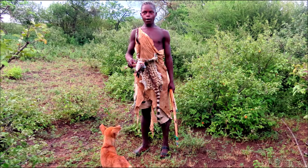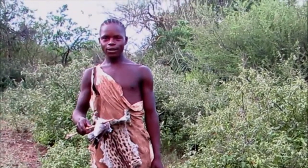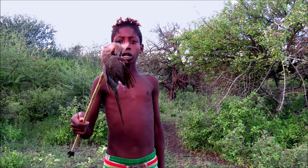Of course, each of the boys had to show me their kills. This is the hunt leader. He's saying that this was easy for him to do. This is the boy I call Green Pants. He had a great time demonstrating the sound the bird makes.